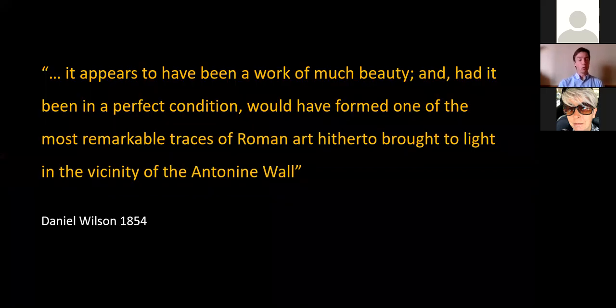Early antiquarians were delighted with the find. Here we hear Daniel Wilson, Secretary of the Society of Antiquaries of Scotland. It appears to have been a work of much beauty, and had it been in a perfect condition, would have formed one of the most remarkable traces of Roman art hitherto brought to light in the vicinity of the Antonine Wall.